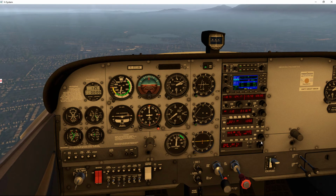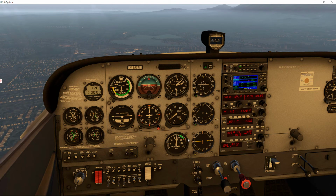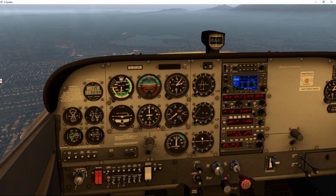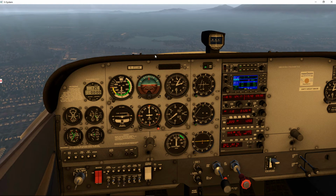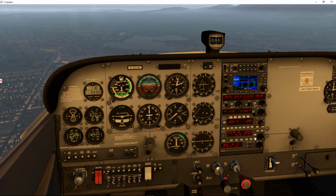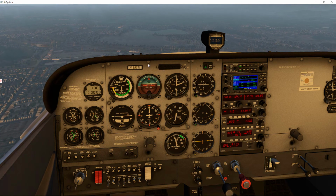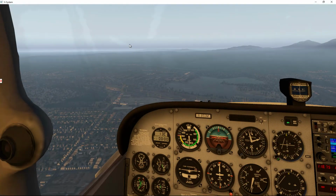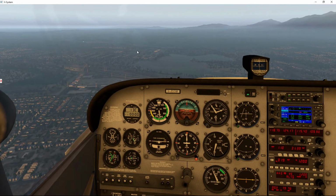Whiteman ground, Twin Cessna 1 Juliet Golf, southeast ramp with the fuel ramp, taxi with Whiskey. 1 Juliet Golf, Roger. Which one of you guys would like to go first this evening? We'll let Max fly the ODP first. 1 Juliet Golf, Roger. Give way to the Baron coming eastbound on Alpha, then taxi runway 30 right via Alpha Echo. Okay, follow the Baron, Alpha Echo to 30.